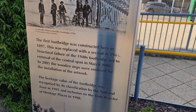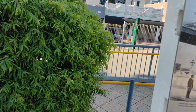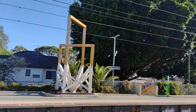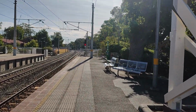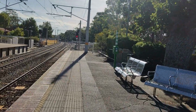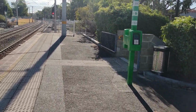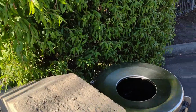This station is like a museum for transport, one of the most historic railway stations there is, because you've got this footbridge and you've got a lot of other heritage things, like down on the street where it lists some of the buildings that used to be around here. And then you've also got an abandoned platform, yes, an abandoned platform which is just over there, which we're going to take a look at the end of the video after the train clips.